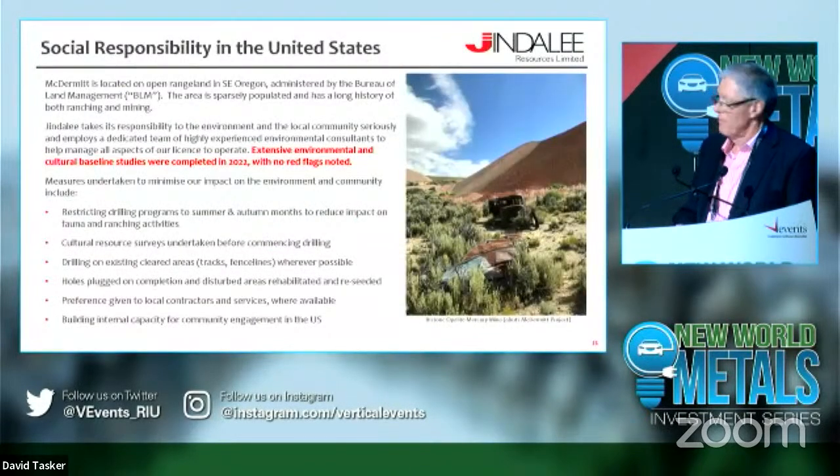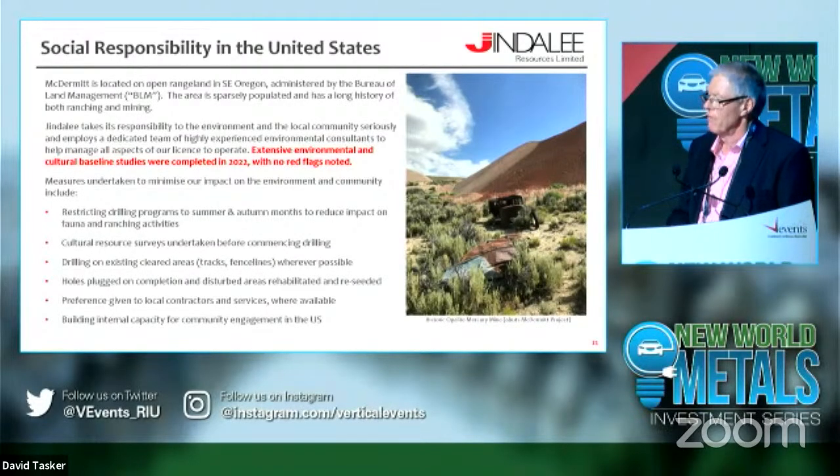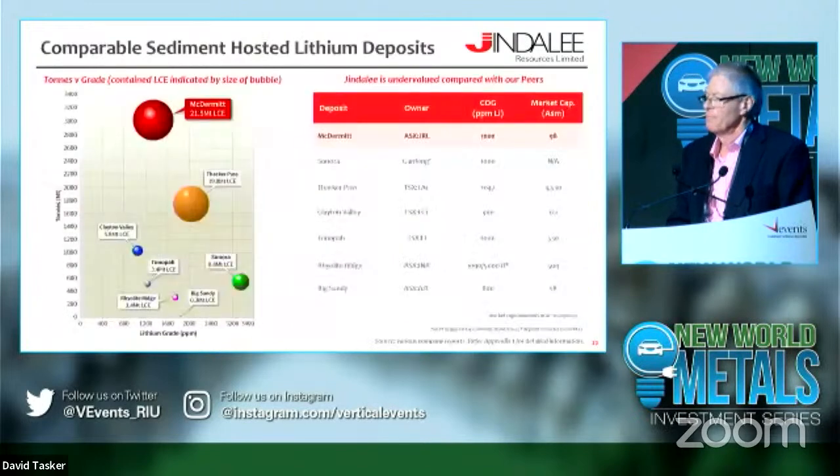Just note that we've completed environmental baseline studies last year, and we're building on them, and no red flags were noted from those studies. And you can see the mercury mine that you could see earlier, a photograph of it there on the right-hand side.